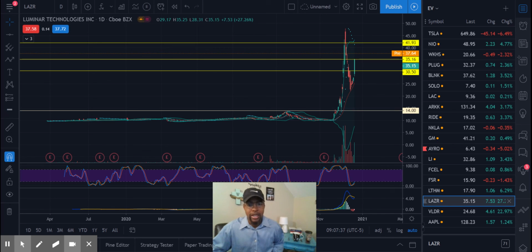Because once it gets high, I kind of go to the next one and let it just ride. If it rides, it rides. If it doesn't, it doesn't. But we want to get in at the bottom. We don't want to get in at the top, right?